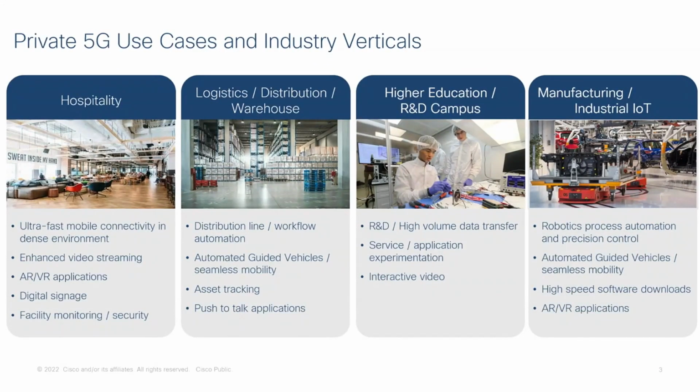So let's go over the key private 5G use cases. There are 4 key verticals. There are a lot more verticals than I have shown here, but the key 4 verticals are hospitality, logistics, higher ed, and manufacturing.